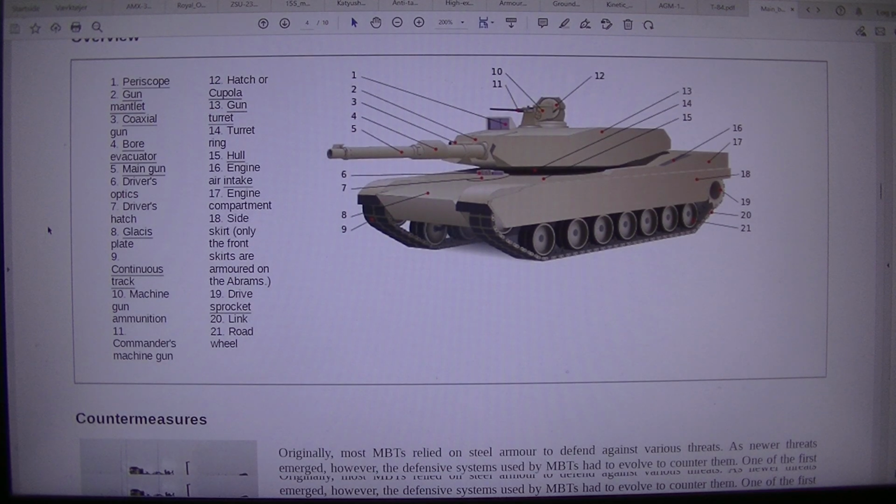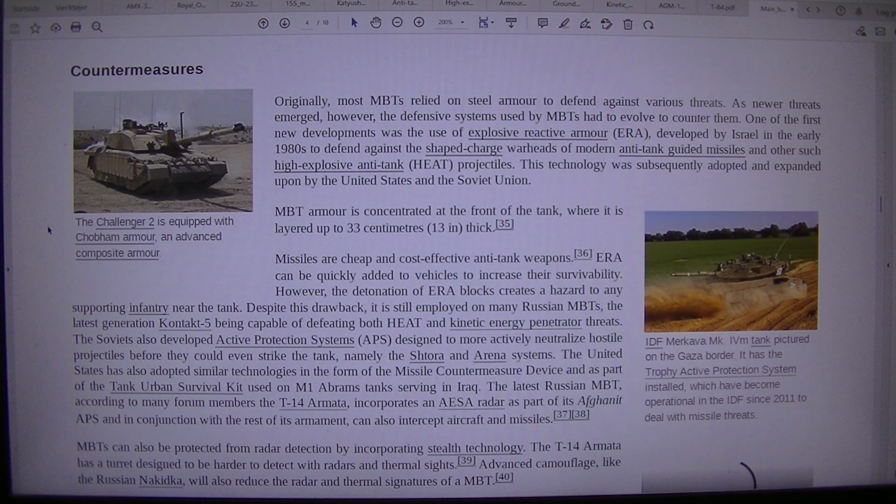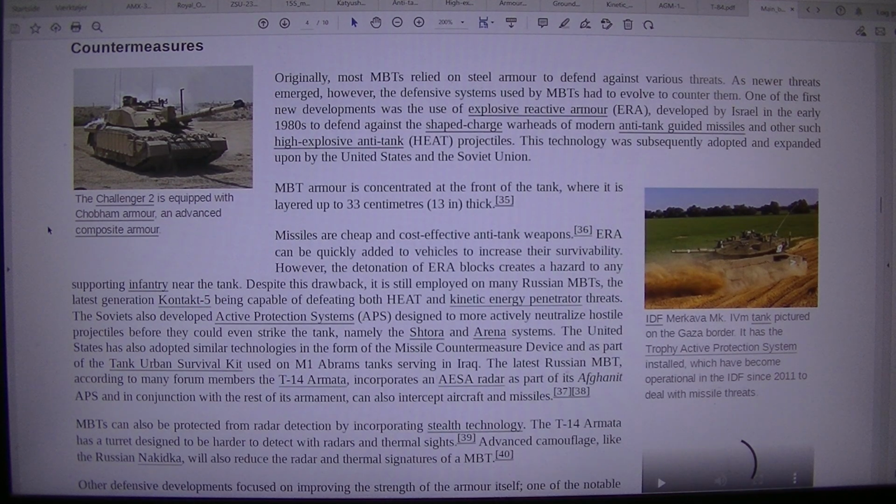Countermeasures. The Challenger 2 is equipped with Chobham armor, an advanced composite armor. Originally, most MBTs relied on steel armor to defend against various threats. As newer threats emerged, however, the defensive systems used by MBTs had to evolve to counter them. One of the first new developments was the use of explosive reactive armor, ERA, developed by Israel in the early 1980s to defend against the shaped charge warheads of modern anti-tank guided missiles and other such high explosive anti-tank, HEAT, projectiles.